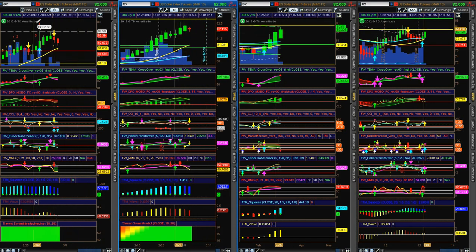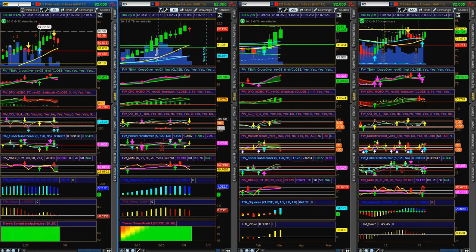So, very bullish. 12-hour, very bullish. Just had a PPS sell, but, same. Still above the 20. Green, everything. Snapback here. Ready for probably another snapback up. So, very, very, very bullish. Very bullish on the DX.